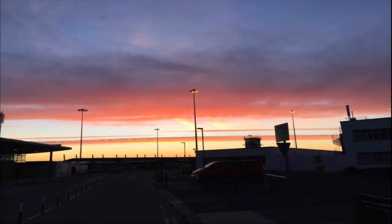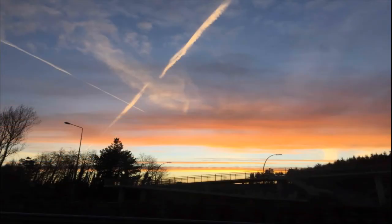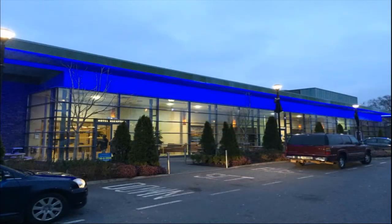First day we arrived at 6 o'clock in the morning. It was an absolutely beautiful day. And these pictures that you're going to see here are all pictures that I took myself, with either my phone or with my SLR camera.